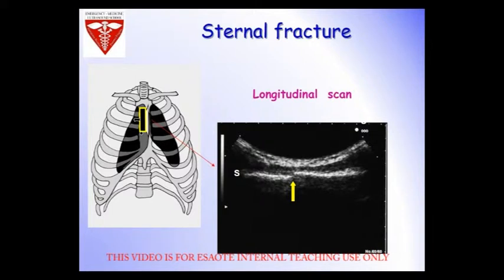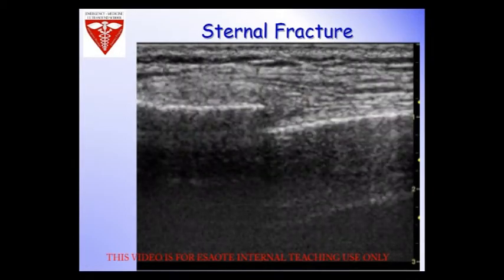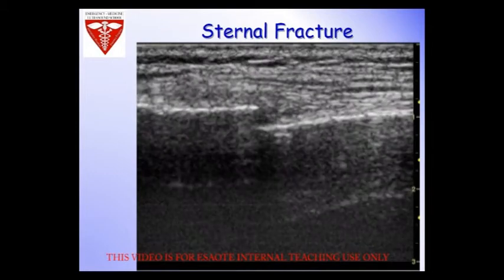We can also evaluate the sternal fracture. This is a longitudinal scan of the sternum. So you can see the interruption of the cortical of the bone. When you evaluate a bone, you can see only a hyperechoic line because the ultrasound reflects. So this is the cortical of the sternum, and this is the interruption of the cortical, okay?